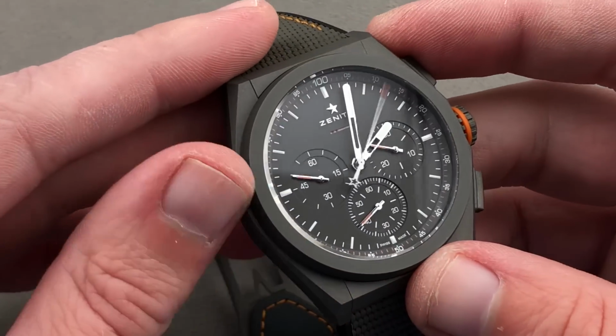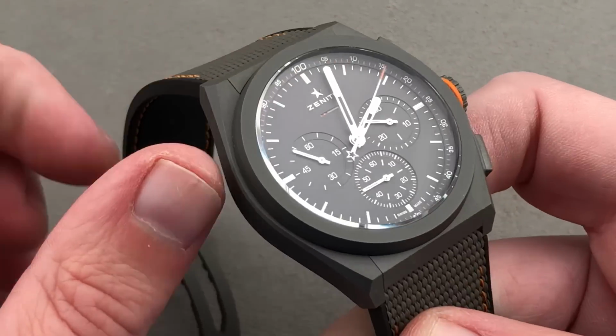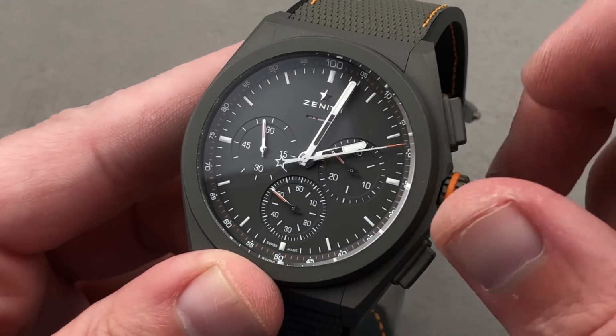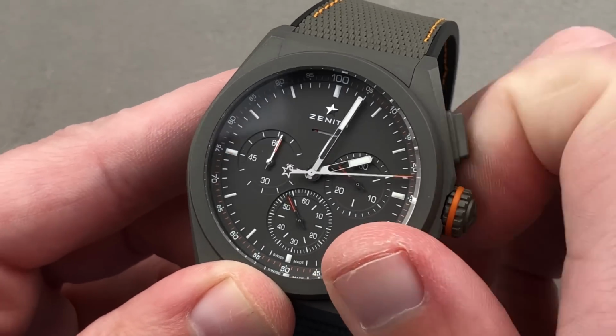It's 44 millimeters in titanium, so it's very light, but it's only 50 millimeters lug to lug, so you can wear it on a smaller wrist. Now, there are two separate movements in this case. There's a power reserve at 12 o'clock for the manual wind 50-minute chronograph power reserve, and you can see why it's so short-lived.